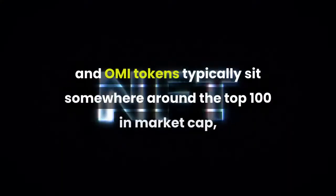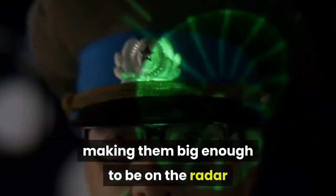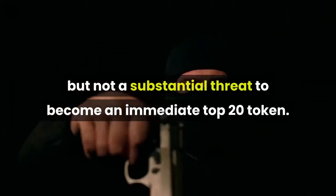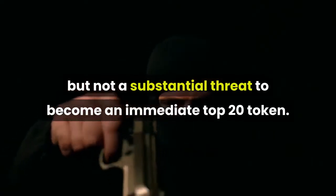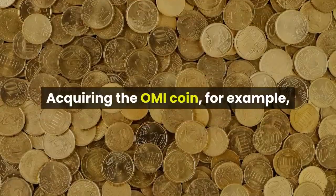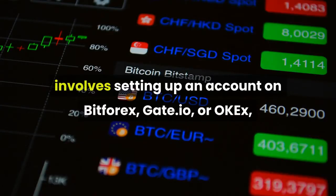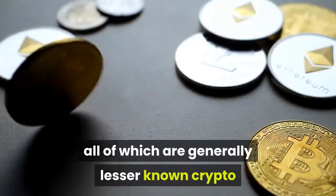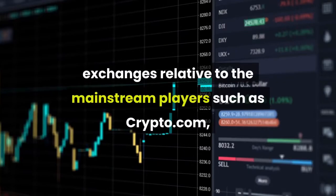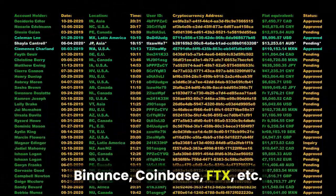FLOW and OMI tokens typically sit somewhere around the top 100 in market cap, making them big enough to be on the radar but not a substantial threat to become an immediate top 20 token. Let's look at the very basics of securing these types of assets. Acquiring the OMI coin, for example, involves setting up an account on Bitforex, Gate.io, or OKEx, all of which are generally lesser-known crypto exchanges relative to the mainstream players such as Crypto.com, Binance, Coinbase, FTX, etc.